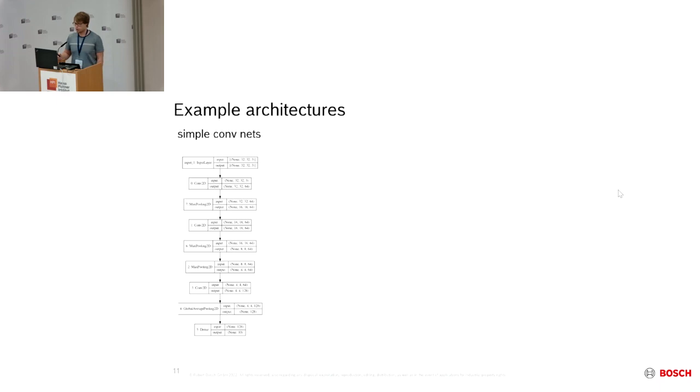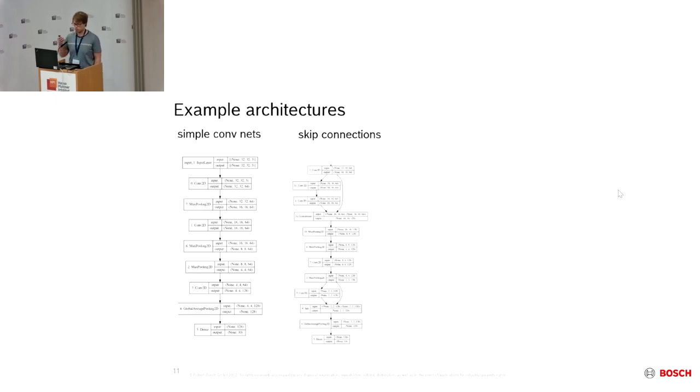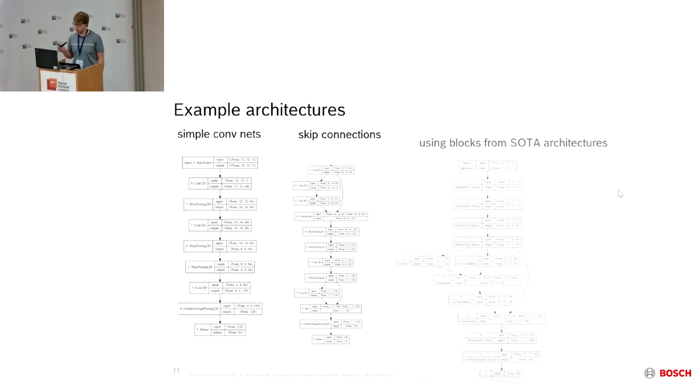So, a brief comment on what I meant by you can basically work with all kinds of architectures. Here are just a few examples of what we have seen in our use cases, or what you can do with these kinds of tools. This is a very simple ConvNet, no big deal. That's what most methods probably can do. But you can also use things like ResNet-like architectures with skip connections.